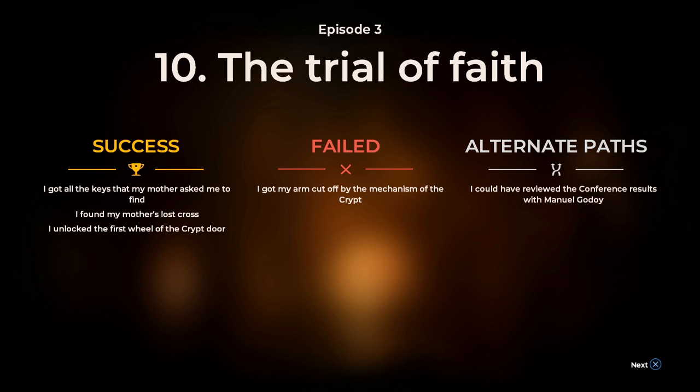Okay, guys. I got all the keys. I found her cross. I unlocked the first wheel. Then I got my arm cut off by the mechanism. Should I have double-checked those moons? Let me know in the comments what I did wrong. I should have looked at the moons one more time.